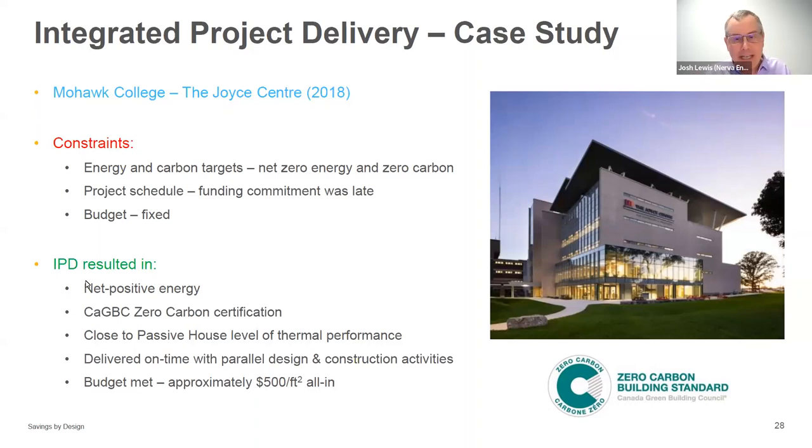So what did IPD result in for this building? Well, it turned out to be net positive energy as it's operating today. It did get the certification for zero carbon. It has close to passive house levels of thermal performance on the envelope. It was delivered on time with parallel design and construction activities.